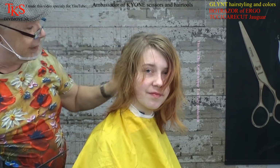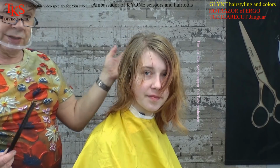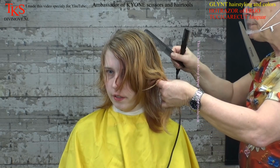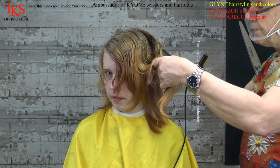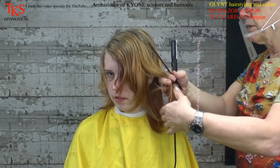So now I get a more free shape and see what the hair does when it's not that long anymore, because it jumps up. It gives a totally new feeling on the hair. Take a rounding, like a moon shape, till I get to the ears. Show you that in a second.